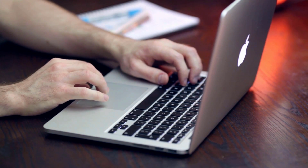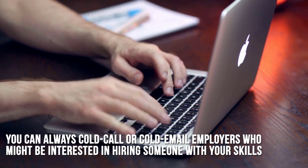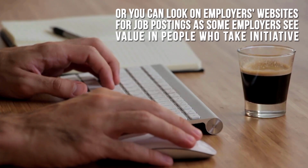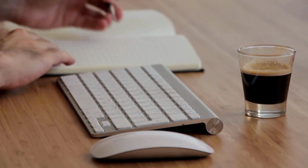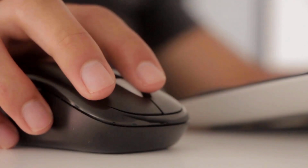Canvassing employers. You can always cold call or cold call email employers who might be interested in hiring someone with your skills. Or you can look at employer websites for job postings, as some employers see value in people who take initiative. If you are a great candidate, the employer may not care that you're overseas. Online resources. The simplest way, but probably the least likely to succeed, is to consult job sites online, as any Canadian would who was looking for a job.